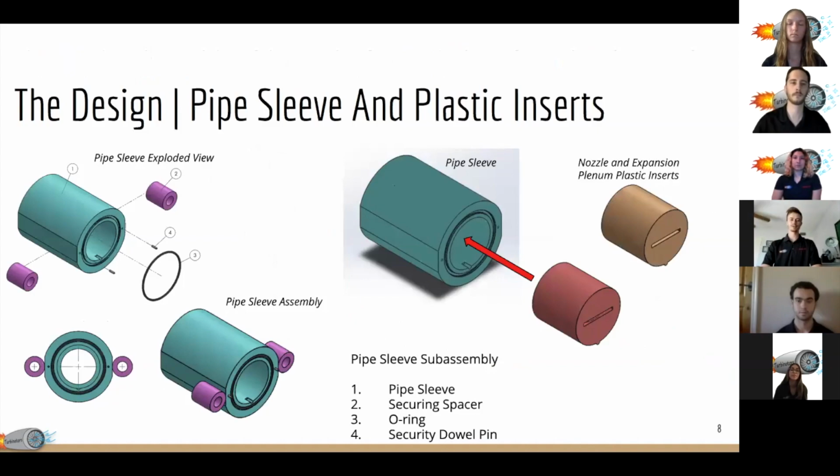An even closer look reveals the pipe sleeve, which is made out of 304 stainless steel. This allows us to case the plastic inserts and withstand the pressures, which are very high for our purposes. Notable features include the notches in the plastic inserts, which allow us to align the flow with the test section inlet.